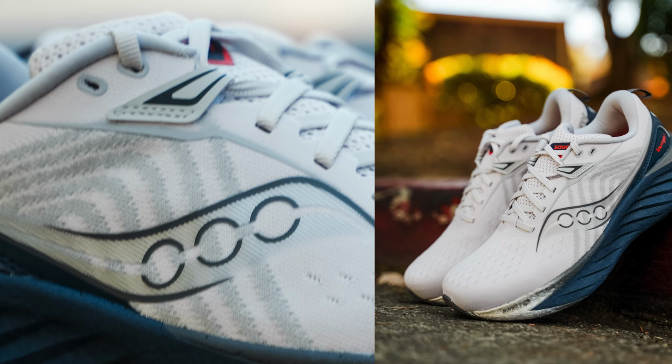For those max cushion lovers out there, this would probably be the shoe for you. I've gotten a few miles in it already, and here's what I've got to say about it. The upper of this shoe is going to be very protective, but it actually isn't going to be as breathable as the other two shoes that I've mentioned, the Ride and the Guide.